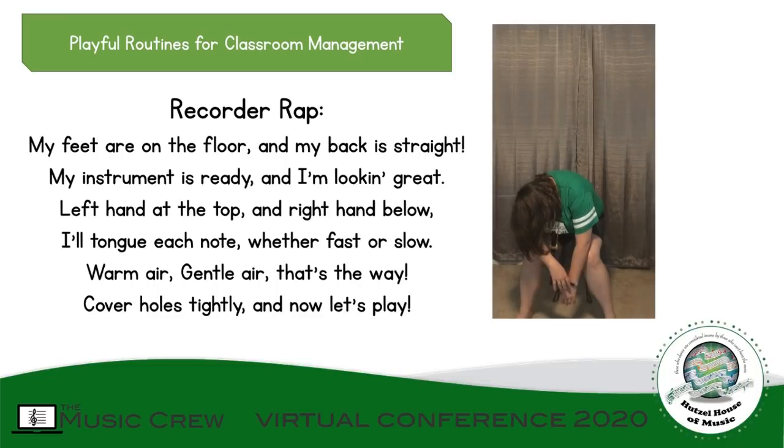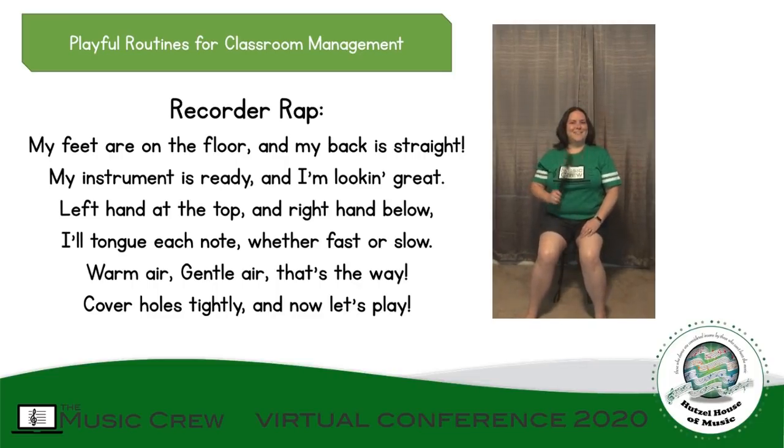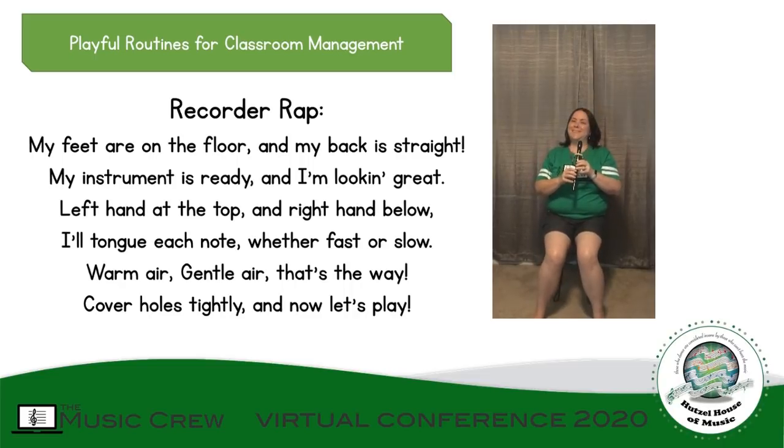My feet are on the floor and my back is straight. My instrument is ready and I'm looking great. Left hand at the top and right hand below. I'll tongue each note, whether fast or slow. Warm air, gentle air, that's the way. Cover holes tightly and now let's play.